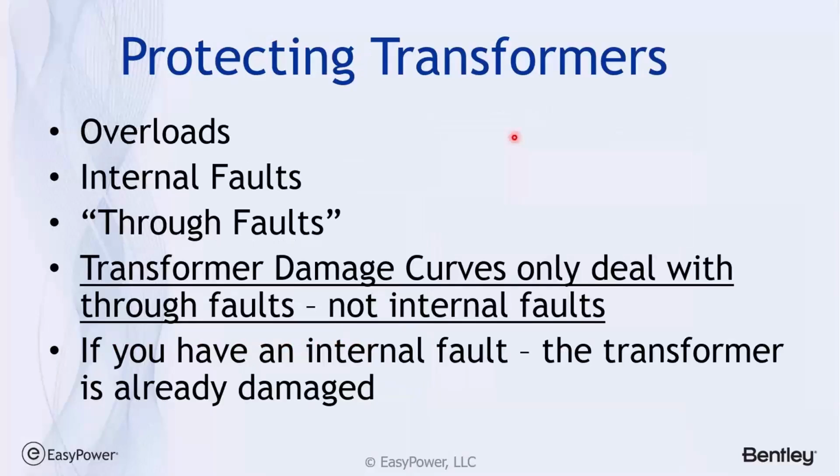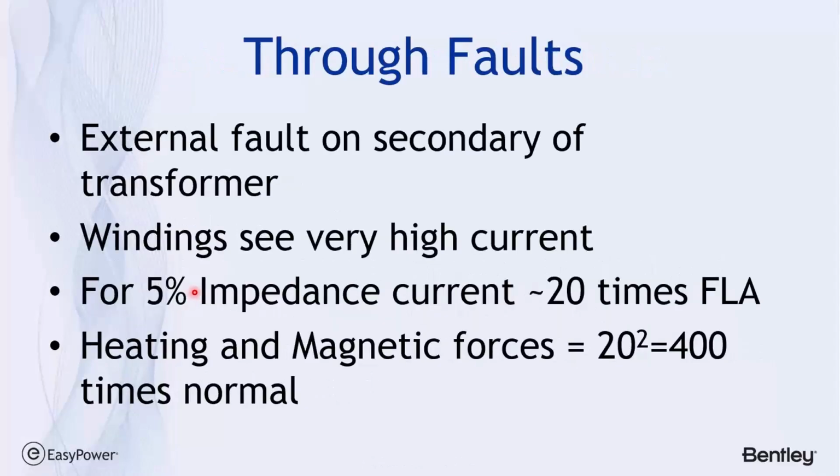So when we want to talk about protecting transformers, we need to worry about overloads at the normal operating current, or the normal operating part of the system. There's potential for internal faults and through faults. We're going to be looking at only through fault damage, because if there's an internal fault, then the transformer's busted already, and so downstream protection won't serve any purpose. If you have an internal fault, the transformer's already damaged. So we're going to be focusing on through faults. By definition, it's an external fault, external to the bushings on the transformer.